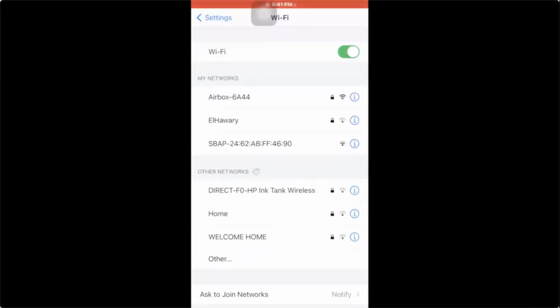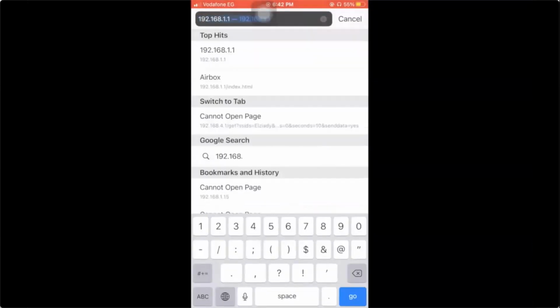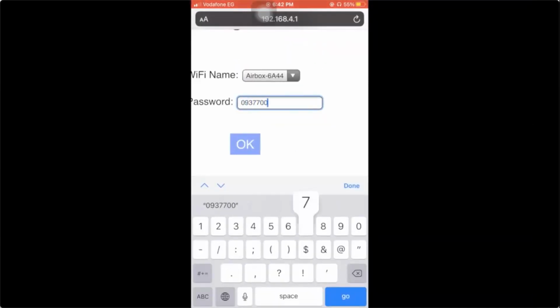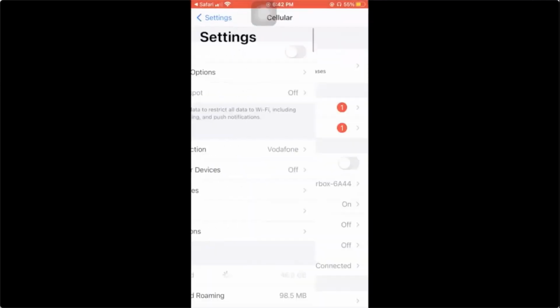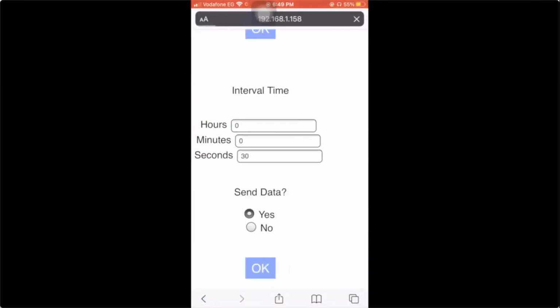Now we are connecting to the sensor node access point from the Wi-Fi networks we have available, as you can see, and we're going to enter the web server of the access point and choose the Wi-Fi that we need to connect to, which in our case is the MiFi, which is called Airbox6844, and we're entering its password. And now the ESP is no longer an access point, so we can't find it. And we're going to enter the interval time that we want the readings to be taken in.